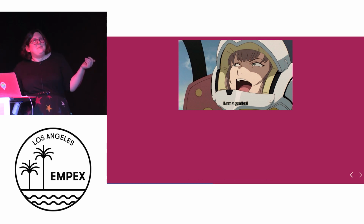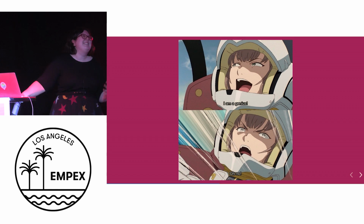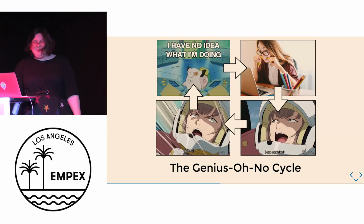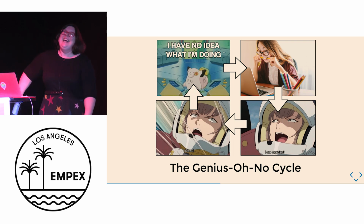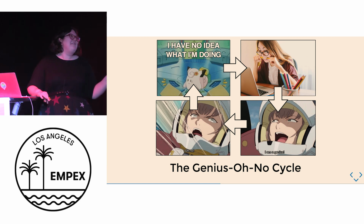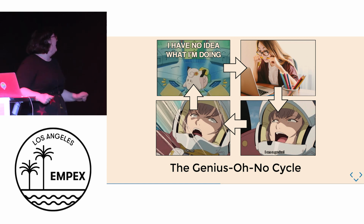But because this is web development, that swiftly turns into disaster. Something goes wrong, right? I call this the genius-oh-no cycle. I don't think it's exclusive to Haskell or Haskell web development, but it definitely is something that I feel. And let me give you an example.